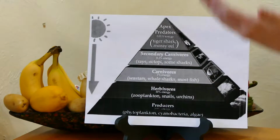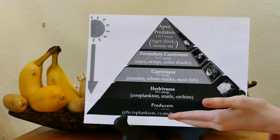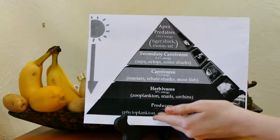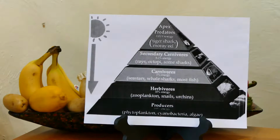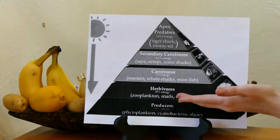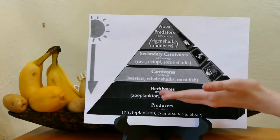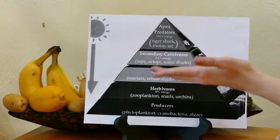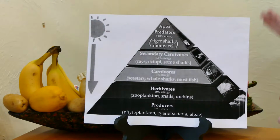What's the pyramid of energy? Well, just like we have a food pyramid, we have a pyramid that shows us where energy goes. This is the pyramid of energy. See, the producers take 10% of the sun's energy, which for us would be 100% energy. And then the herbivores, which eat the plants, only get 10% of that energy. And the carnivores that eat them only get 10% of the herbivores' energy, which is 0.1 energy. And so on and so forth.